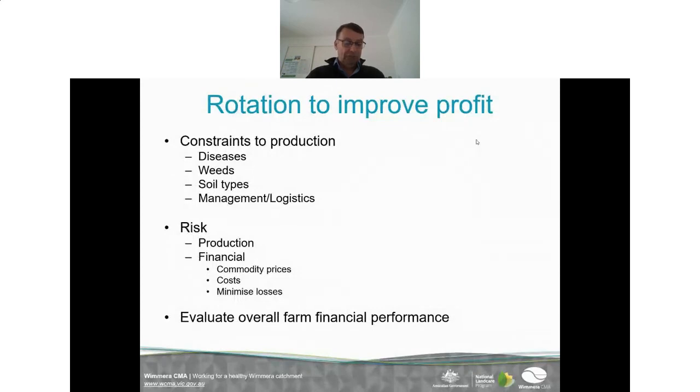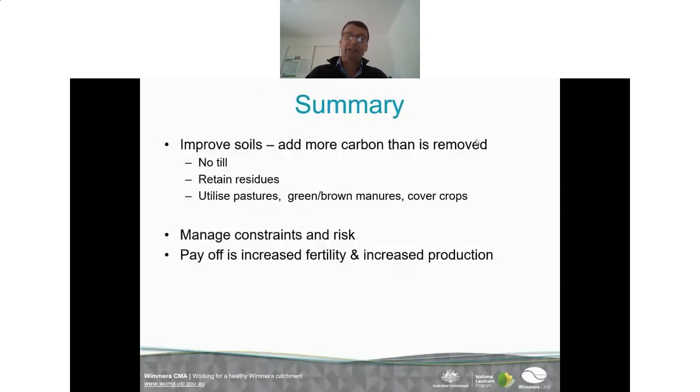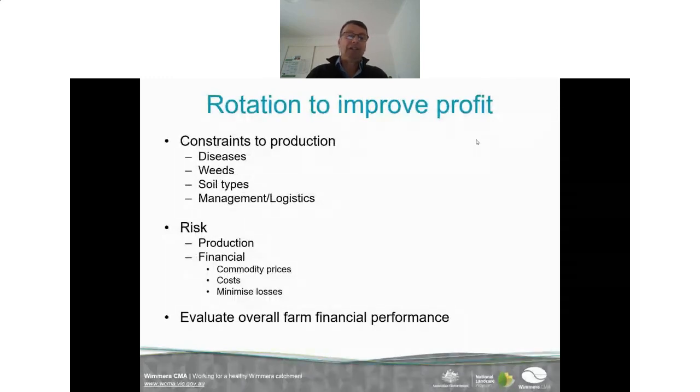So just going on to talking about the profit side of it, and probably don't want to dwell on this, but I could elaborate on it if anybody would like to. But I guess everybody gets it really, that we use rotations to manage some of those constraints to production, like diseases, weeds. We can control some weeds better in some crops than others. For grass weeds, for example, easier to control in pulses and canola than cereals. It gives us a chance to use different modes of action and different weed control tactics, soil types. Some crops are adapted to some soil types and not others.